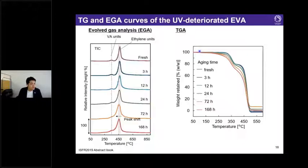The peak top temperatures of the TIC, total ion chromatogram, slightly reduced as the UV irradiation duration increased, particularly for the decomposition of the ethylene unit, resulting in about 10 degrees for the EVA encapsulant following aging for 168 hours. The peak shape was clearly broadened by the increase in UV irradiation duration, suggesting that ethylene units having a variety of chain lengths were produced following the UV irradiation.